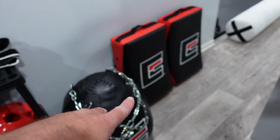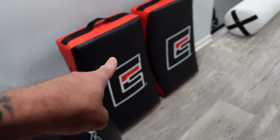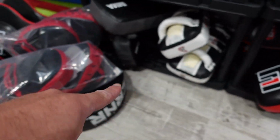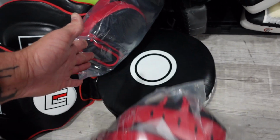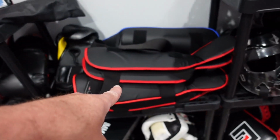Over here, we got some of our kick shields from them. Like I said, all our pads and everything are pretty much provided by Combat Corner. So we got kick shields here. We got teardrop pads here. You got some more Thai pads, striking pads. I mean, we haven't even opened these babies yet, but we'll break these in soon. But you got some more strike pads. You got kick shields, more kick shields, you know, boxing gloves and shin pads for days.